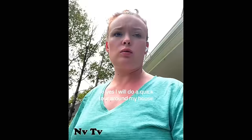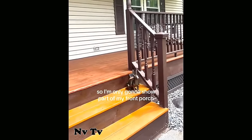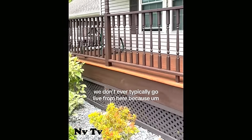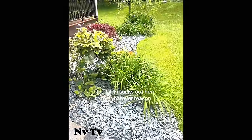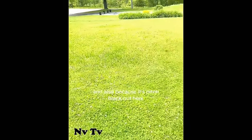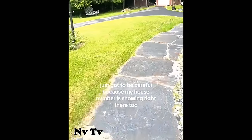So yes, I will do a quick tour around my house. Hold on, let me turn the camera. So we're starting in the front just because that was the door I came out of. I'm only going to show part of my front porch because I don't want to show my house number. So this is the front porch. We don't ever typically go live from here because, for one, the Wi-Fi sucks out here for whatever reason, because the modem's right near the front porch. But also because it's pitch black out here. If you guys think it's dark in the back, it's really dark in the front. So we'll go around. Just got to be careful because my house number is showing right there too.